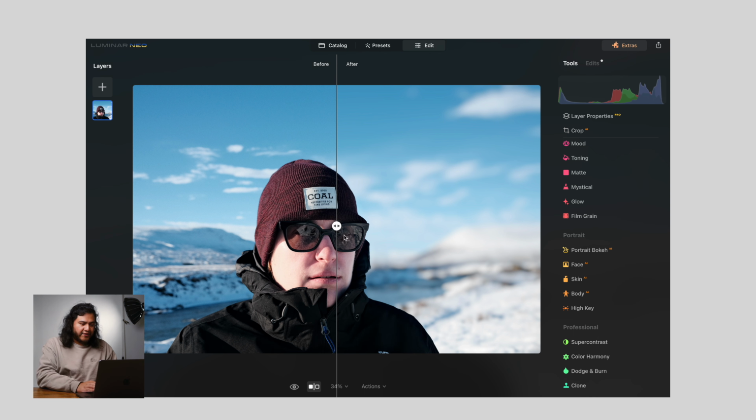While we're here, let's go ahead and play around with the skin. So interesting, I'm going to click on skin defects removal and see what happens. Okay. Did you notice that? I'm going to unclick it really quick. Brittany, who's in this photo, is my wife.